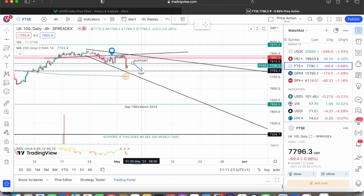Firstly to the gap, maybe another little bounce, and finally to target 2. And target 2, as I've mentioned again several times, is this 4-hour 200 MA at 7703. So should we continue the path downwards, then that is where I will either take my profits or tighten my stop losses.